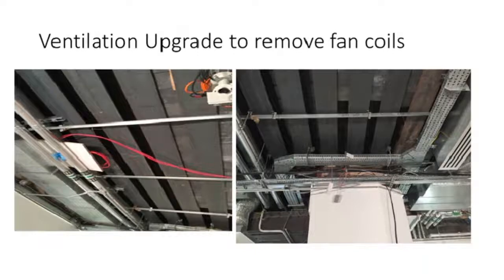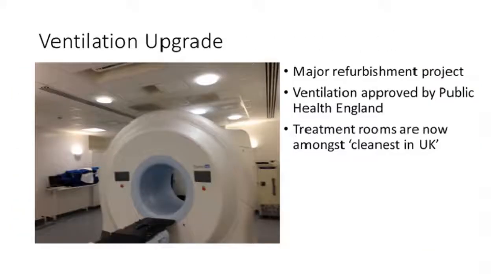The project was done to remove fan coils which had been installed, and this is a picture of the area in the ceiling above the treatment rooms. You can see these are pretty hefty lead-lined rooms. They are involved in cancer treatment, and the fan coils were recirculating the air without any filtration, so they were removed, and the mini air handling units installed with the HEPA 14 filters instead. The fresh air rate reduced to the 4 to 6 air changes that I mentioned.